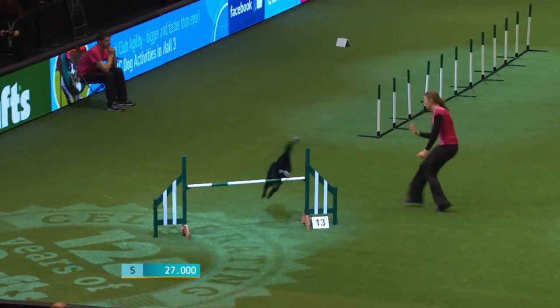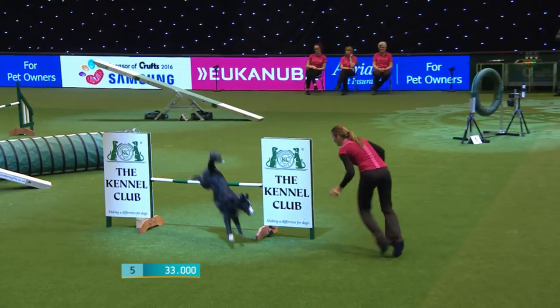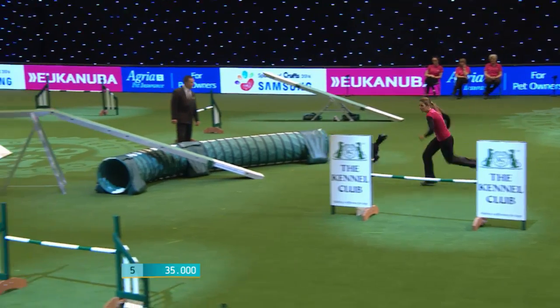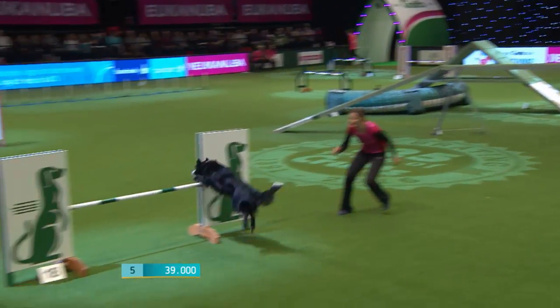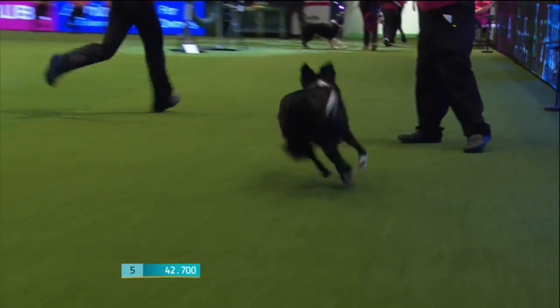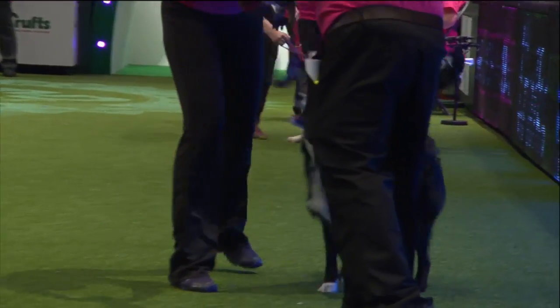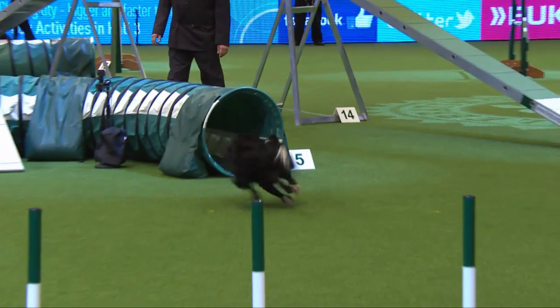But this is good experience for Pixie, first time at Crufts, and will come back, I'm sure, a better dog. Still time. Wouldn't be surprised if this pairing were to be seen prominently again. Ooh, came across in front of the dog there, and it just slips on the turn, and 42.7 seconds, 5 penalty points.